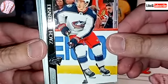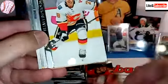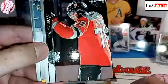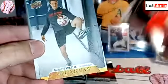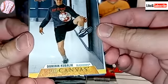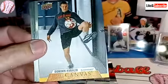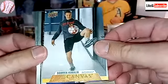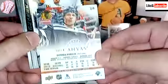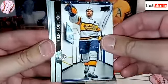So we're starting off with Zach Werenski of the Blue Jackets. And then we have Elias Lindholm, and PK Subban. Yeah, well, here we go. So here is an Upper Deck canvas of Dominik Kubalik, and I believe this is a variation because it has him with the soccer ball there. So I believe that's a canvas variation, and I will have to look that up later, and I'll leave it in the notes. So that's a pretty sweet card.